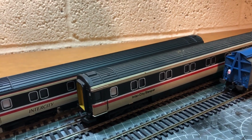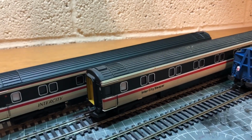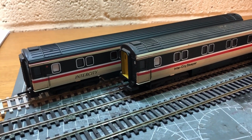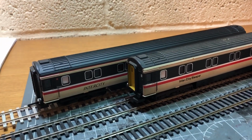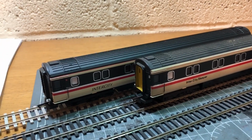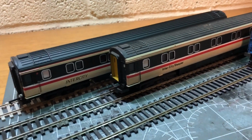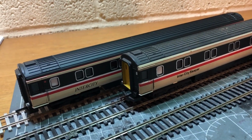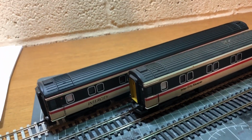Yeah, just generally get the place ready for a layout to be built into it, and then I'm going to need to do the baseboards and all that sort of stuff. So don't expect an update on that front anytime soon, although I will be filming things as I go, but be patient to start with.